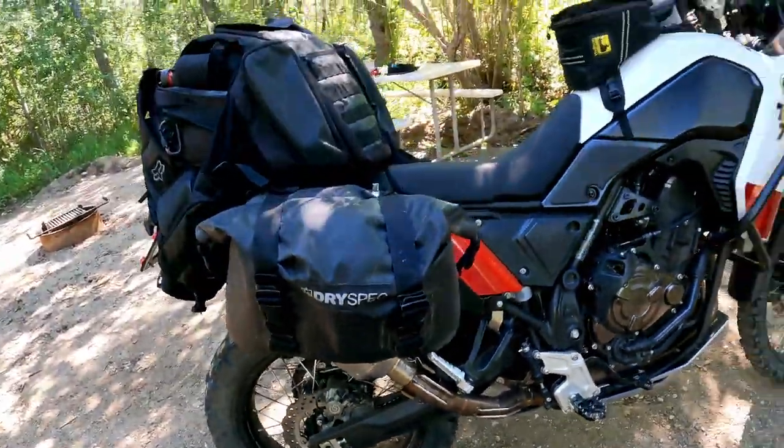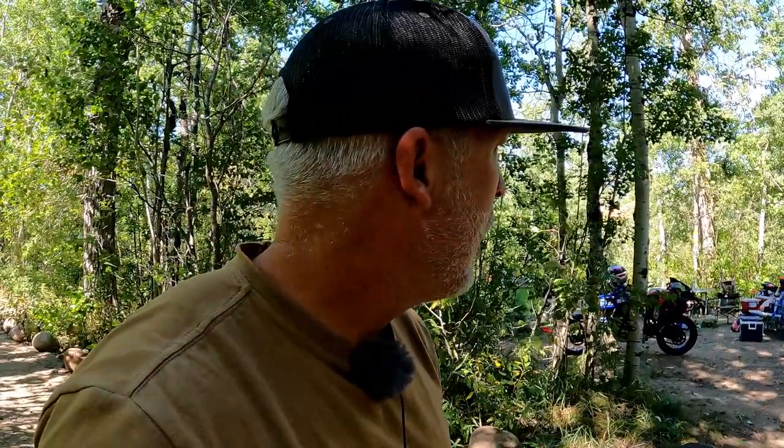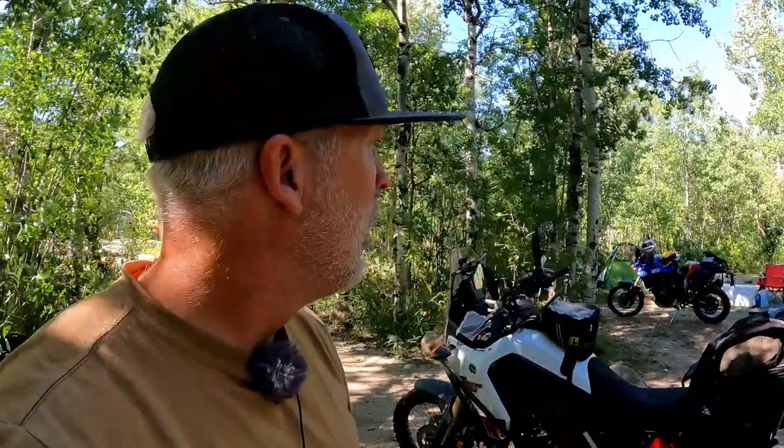But these bikes are, I'm telling you, phenomenal. I love the handling, the power of these bikes, and it gives you a lot of confidence when you ride. I don't feel like I'm going to break down. I don't feel like something's going to fall off. I'm overall happy with the bike.